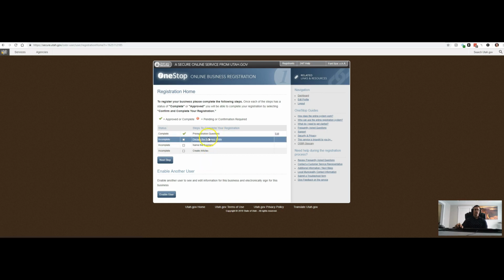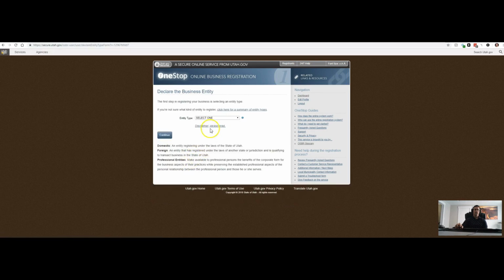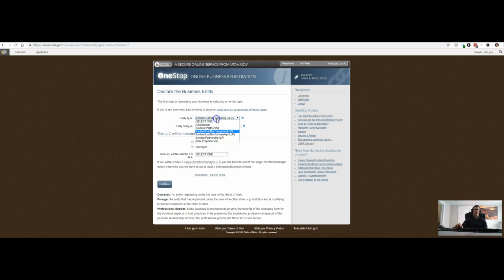Declare the business entity. So click on that. Select one. You're going to check limited liability company. Now the other companies here, if you don't know what they are, you need to research that or ask your accountant. But primarily any of the structures that I like to use are the limited liability company. There is no sub entity type outside of being a domestic in Utah company. So that just means you're a company in Utah. You don't have a company in some other state that you're trying to register in Utah.